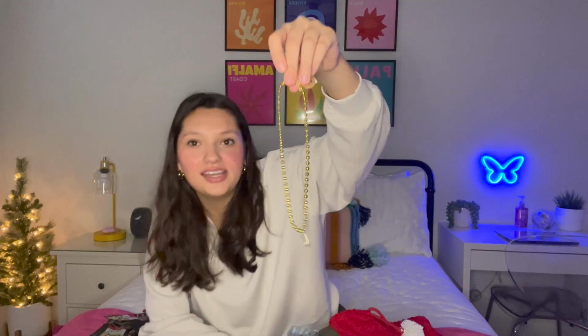I got these room sprays, and they literally smell so good. This one is my favorite. It's mahogany teak wood. It smells so good. Oh my goodness, this is really cool. Y'all will like this. It's a charger, but wait. When you plug it in, yeah, it lights up. How cool is that? A light up charger. Some more earrings. Oh, and this necklace is so cute. A little beaded necklace. It has a J on the bottom. Love it, it's so cute.